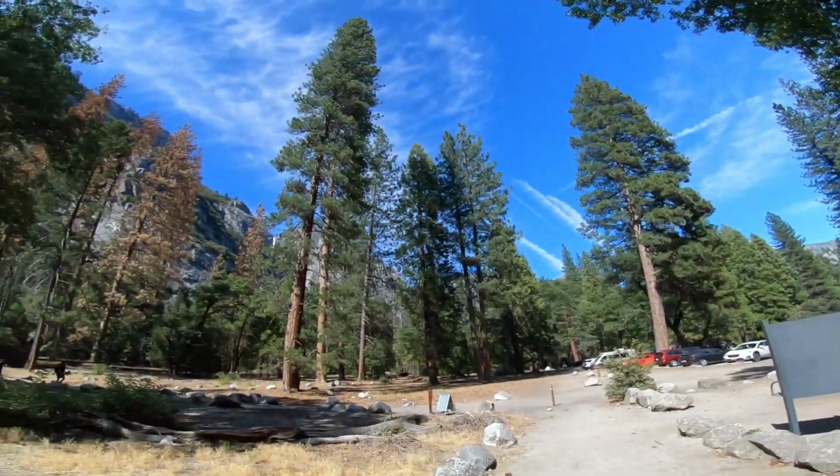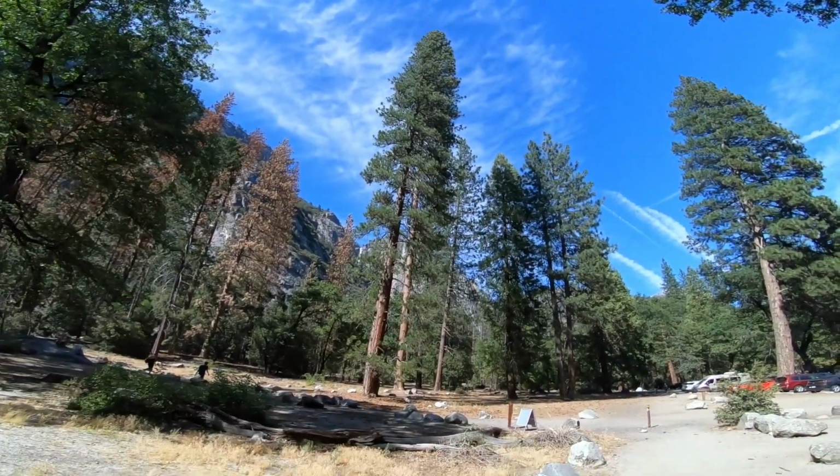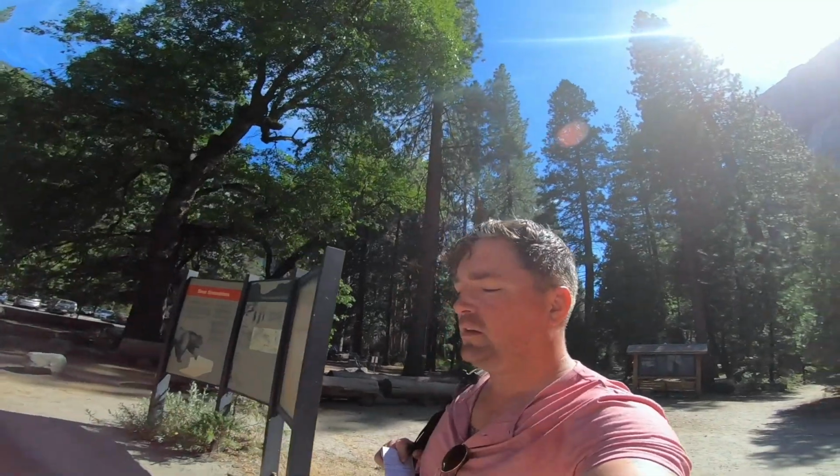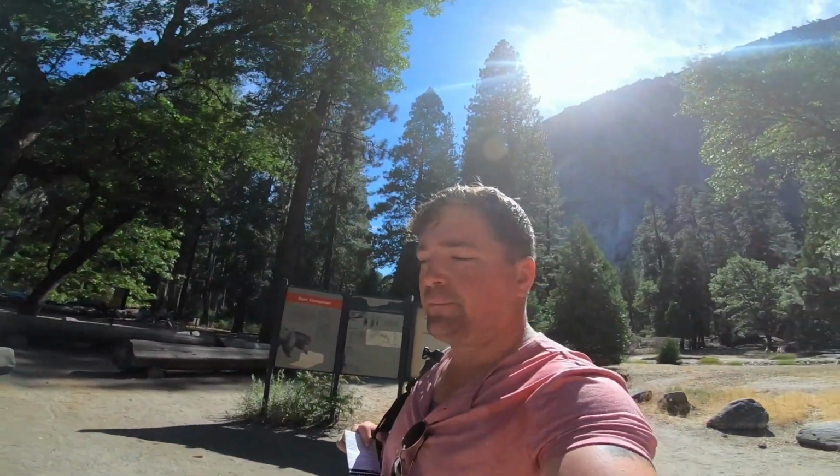You can't see it on the GoPro, but there's a view of the Yosemite Falls up there. And we're just between the falls and El Capitan behind me here. So if you're interested in that, there's a lottery system. You have to get online. Ironically, there's virtually no cell service here, so good luck.